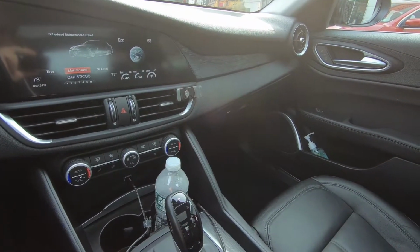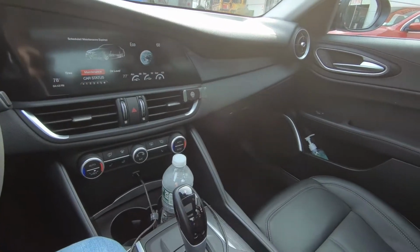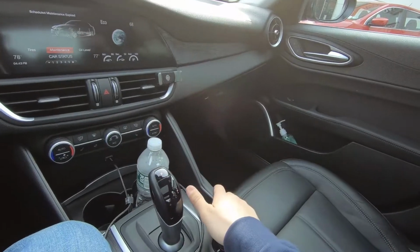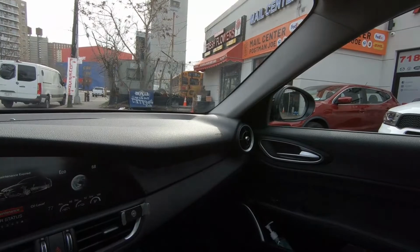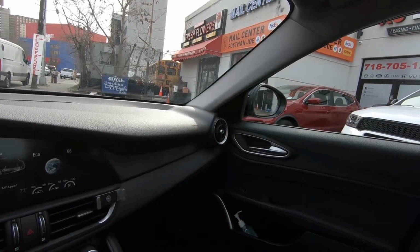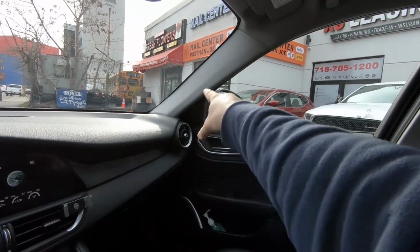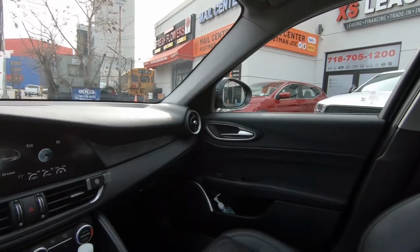You can option it, but the Stelvio is the SUV version of the Giulia, which has the same engine and the same kind of proportions on the inside. A little bit bigger, of course, than the sedan. But this is one of the minuses for this car, as if you get a luxury version of this car, you don't get the same color for the bottom section of the interior and the upper section of the interior. So you get two different colors here.